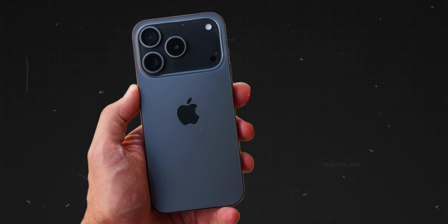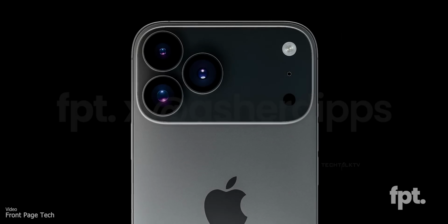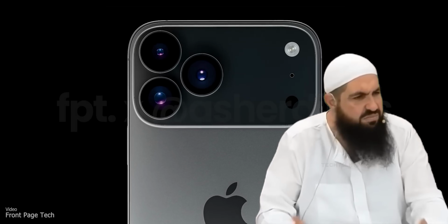So with the iPhone 17 Pro Max, Apple is making some big changes. But are they actually good changes? Well, I have some thoughts.